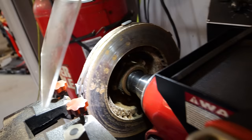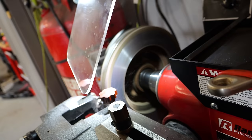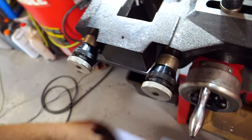Nice and clean. You can hear it cutting even on both sides now. Oh man, I have a little more rust on that one. This side looks good. This side still has some pitting, which is crazy, because that's 90 thousandths that I'm digging into that. So I guess I'll bump it up to like 11 on the inside face.